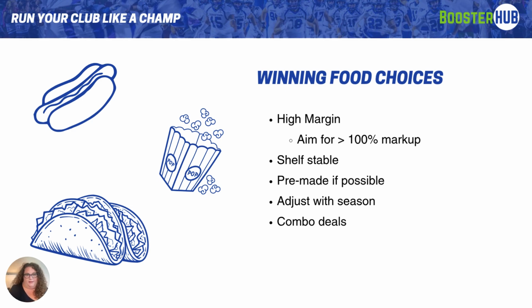Some of our winning food choices that we want to talk about are things with high margin. You want to look for something that you can sell for at least double what you paid for it. That's kind of the minimum, and really it should be more than that. If the food is shelf stable and you can keep it if you don't sell it, that's kind of a bonus, because if you've got food that's going to perish, having to throw it out at the end of an event can really impact your profit margin.